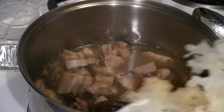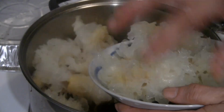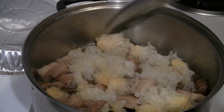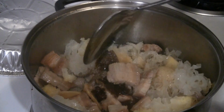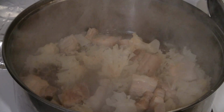So I got the snow fungus here. I cut it into small pieces. So I'm going to put that in. Snow fungus you just put in for the last 10 minutes. So you just need to bring this back to a boil, because I washed the snow fungus in cold water. The sauce is simmering at medium heat.